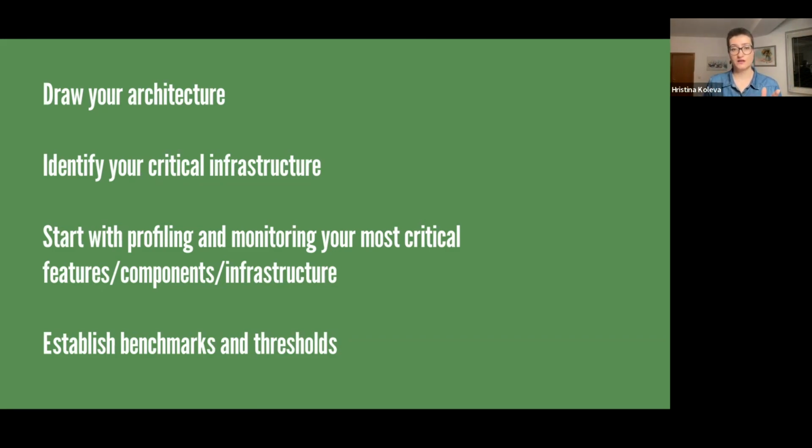This is how you start with performance testing, not with buying complicated tools and building a complicated performance strategy. Start with observing. You will see problems, you will see optimization opportunities. Then establish the benchmarks and the thresholds. Establish that your system shouldn't go below these thresholds in terms of any of the metrics you're interested in. And if it goes below that threshold or above this threshold, then there should be an active alert somewhere to notify you that something's happening with your feature or with your infrastructure.